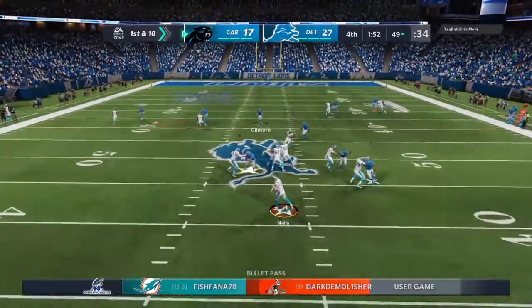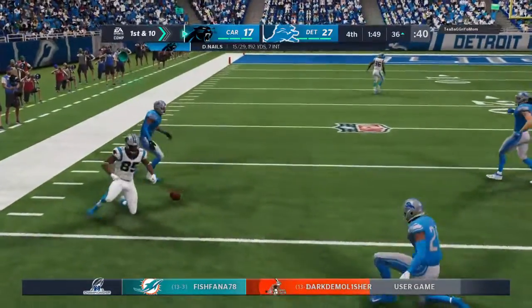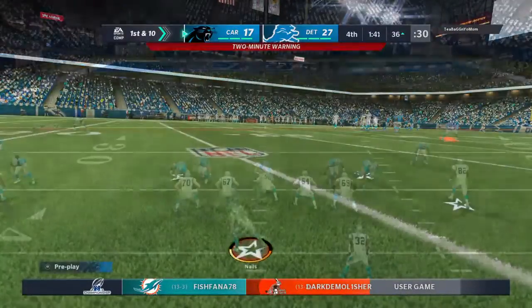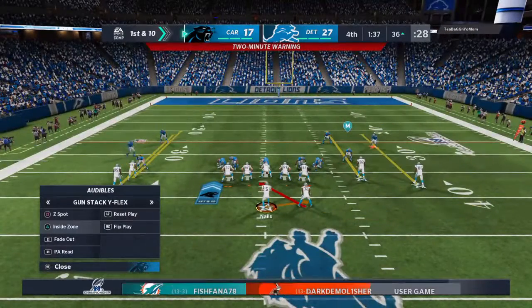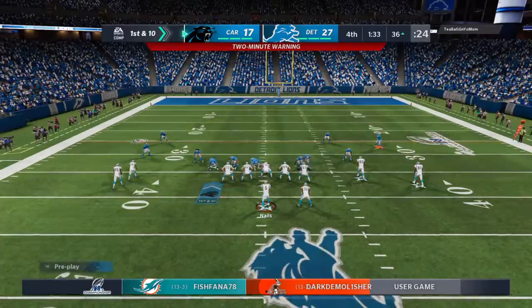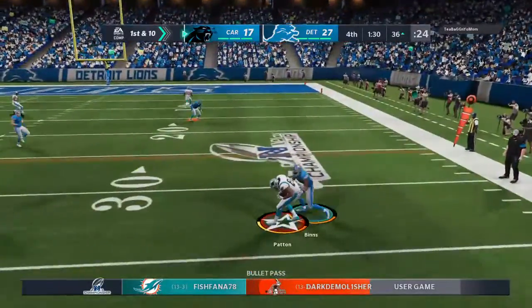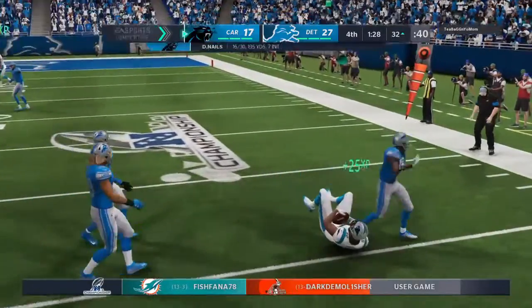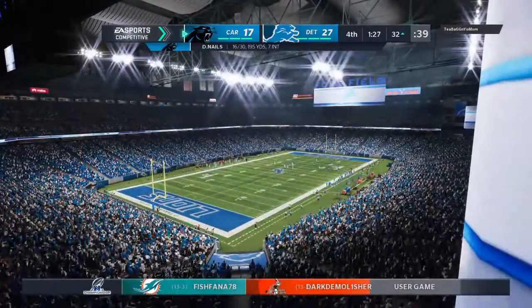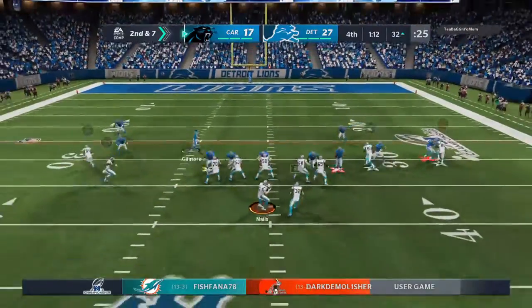Trying to shake off the interception from the last drive. He'll look to throw. And he is tackled inside the 40, not quite to the 35. 14 yards, good for a Panther first down. First down, Panthers. The play-action fake. They'll look to throw. Caught outright by Patton. And he gets it down to the 32. 3 yards the game there, second down.